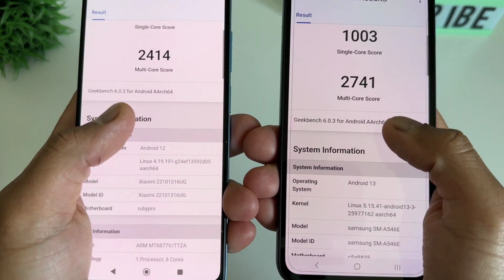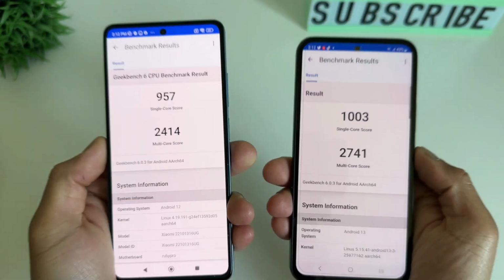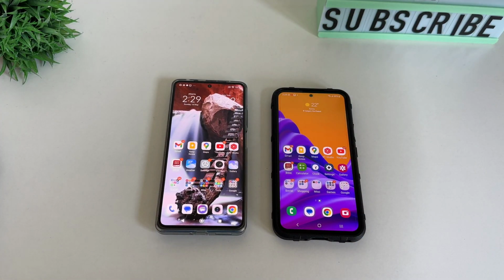Okay, let's talk about the performance of these two phones. I'll be flashing on the screen the Geekbench 6 score, and you will see that Galaxy A34 is a little bit faster than Xiaomi Redmi. I mean, using this phone every day, for me, there's not much of a difference really. It will boil down to user experience and familiarity. I like the launchers of both phones, but I'm siding towards the EMUI 5.1 of Samsung Galaxy A34. It's a little bit minimalist compared to the MIUI of Xiaomi Redmi Note 12 Pro Plus 5G.